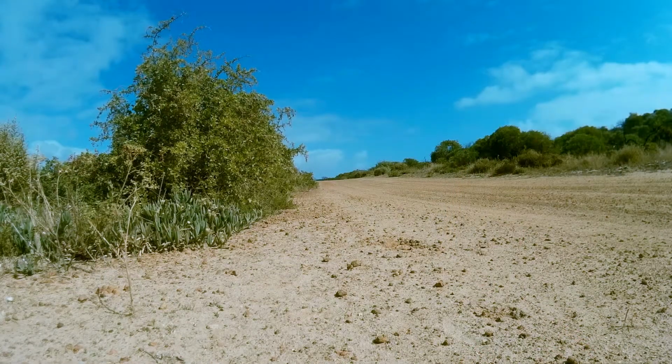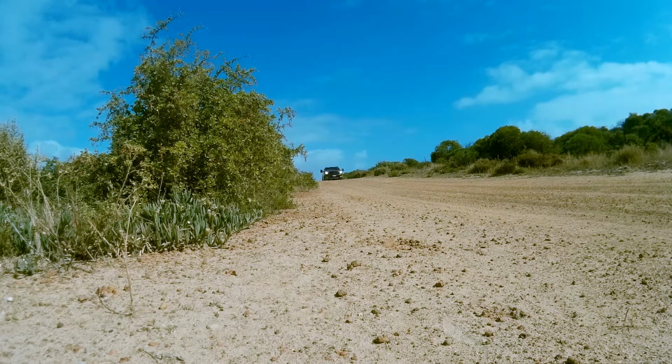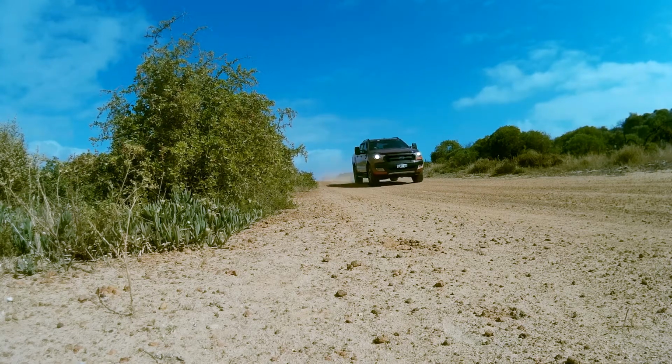But I mean, it's just eating up this gravel. Again, I just feel like I'm driving a Commodore, really, or a sort of big SUV. It's quite nice. So we're going to take it along and get a little bit, I'm not going to say massive off-road because I don't own this vehicle, I'm not going to take it through its paces, but we're going to take it up a bit of a hill and see how it goes.